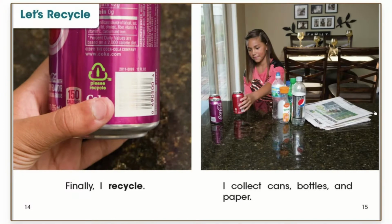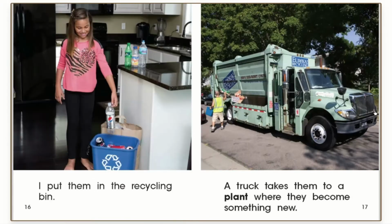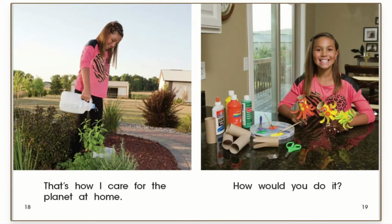Finally, I recycle. I collect cans, bottles, and paper. I put them in the recycling bin. A truck takes them to a plant where they become something new. That is how I care for the planet at home. How would you do it?